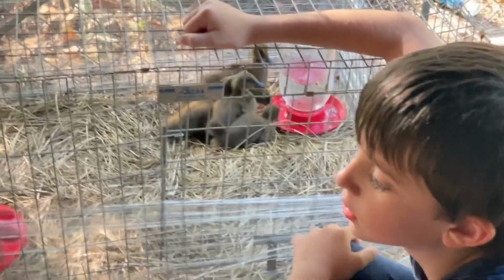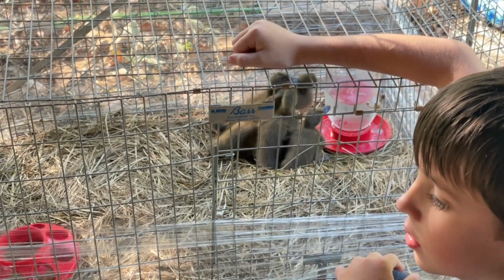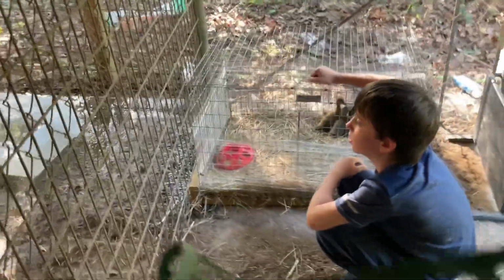And we told Zach the more he loves on them, the more he snuggles them, the more they'll love him and like him and want to follow him around. They're going to want to be wherever he is. That's what I want to happen.